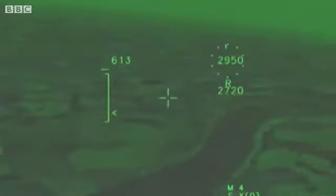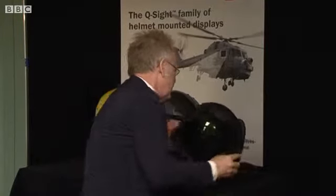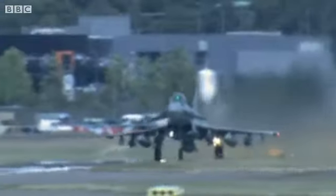All of our products are tested very extensively. They're tested absolutely primarily for flight safety. They're on fast jet aircraft, and safety is absolutely paramount. This is the Stryker helmet, and this particular one is used in the Typhoon aircraft.